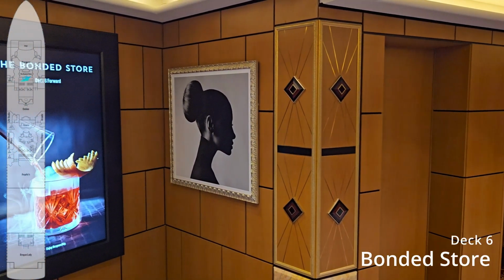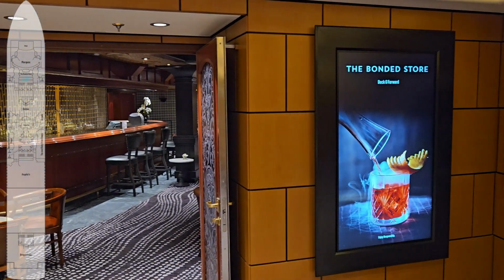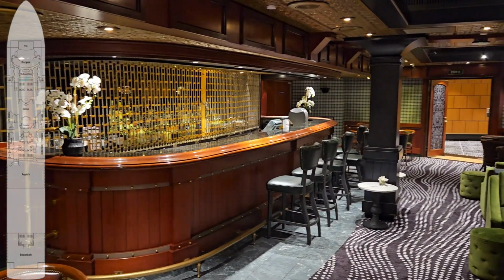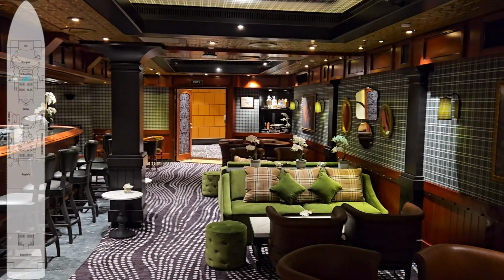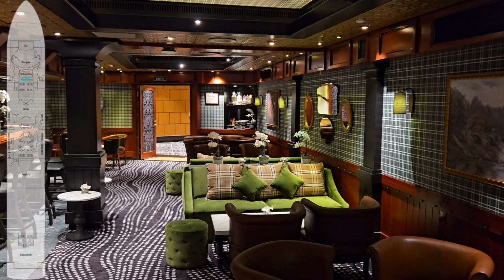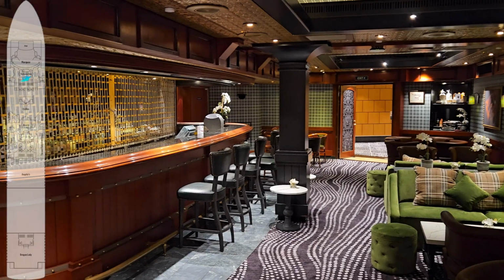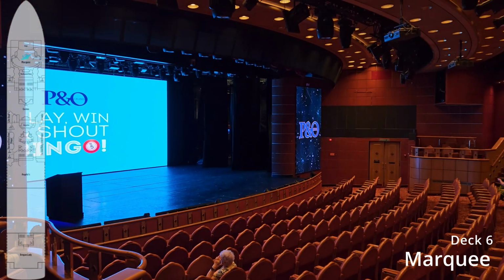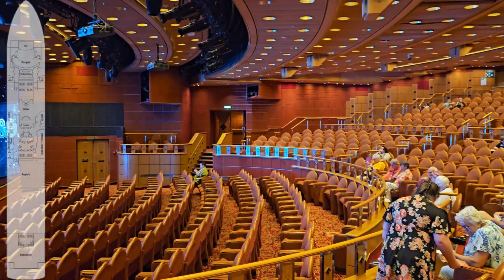Forward we have the Prohibition style bar, the Bonded store. Some of the drinks here you can't find anywhere else on the ship. Ahead on the forward of the deck we have the first level of the Marquee, the main stage, coming for shows such as 1, 7 and the Voice of the Ocean final.